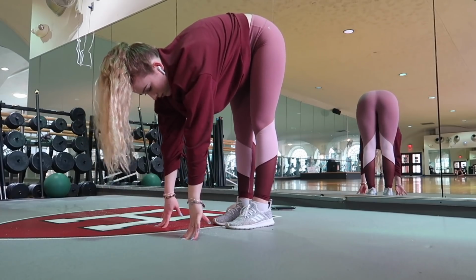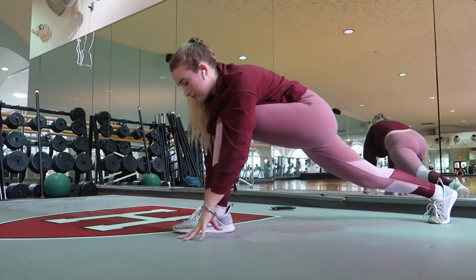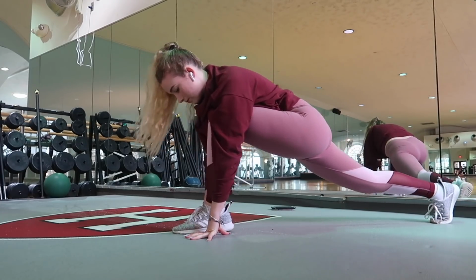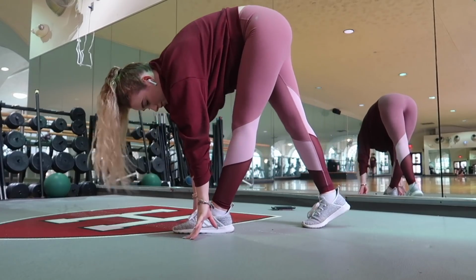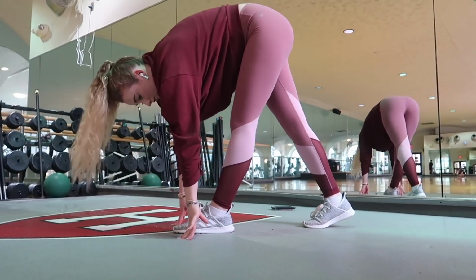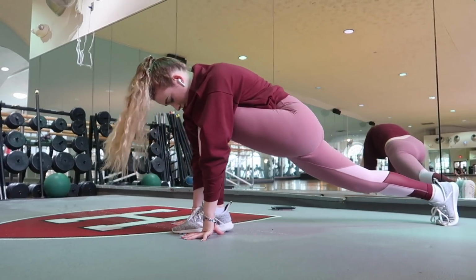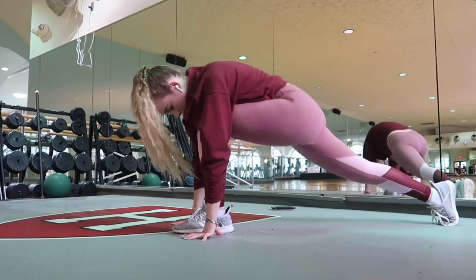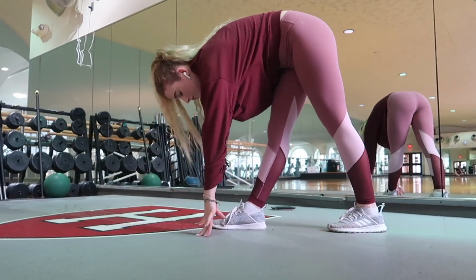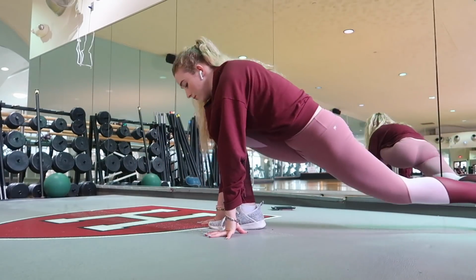And then I always do forward folds to help release my low back, which gets really sore, and then move into doing lunges and this almost like star pose or revolved triangle, I think it's called in yoga. I'm not really sure what it's called, but basically it helps open up your hamstrings and your hip flexors. And then I'll do that about 2 or 3 times each, and then do it on the other side as well.